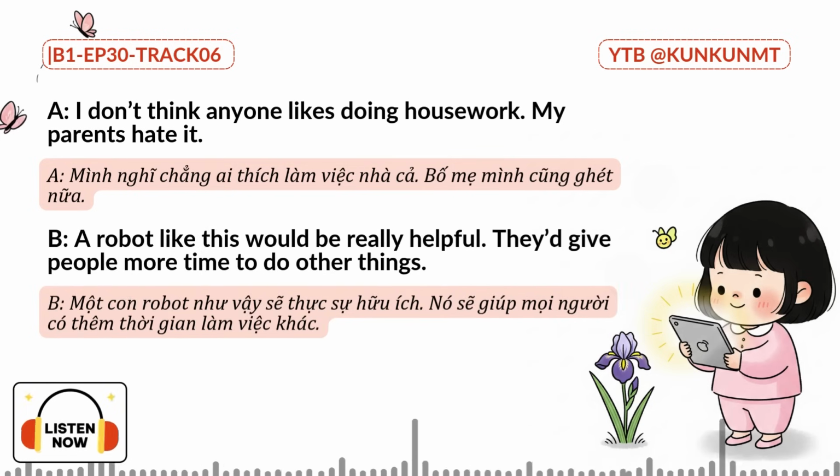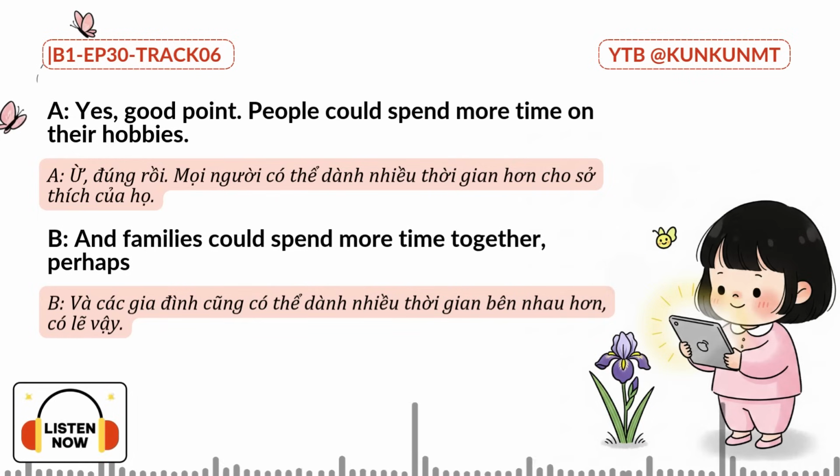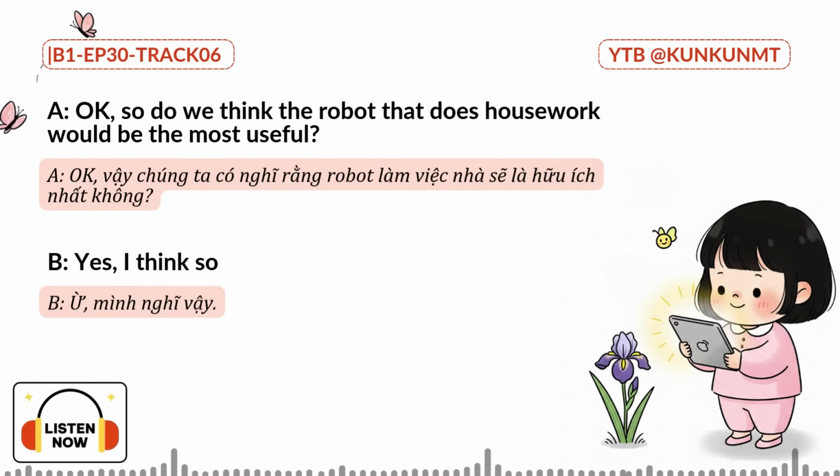They'd give people more time to do other things. Yes, good point. People could spend more time on their hobbies. And families could spend more time together, perhaps. Okay, so do we think the robot that does housework would be the most useful? Yes, I think so.